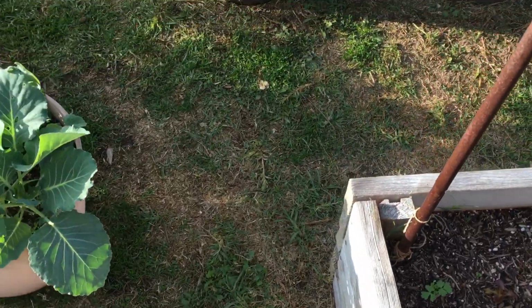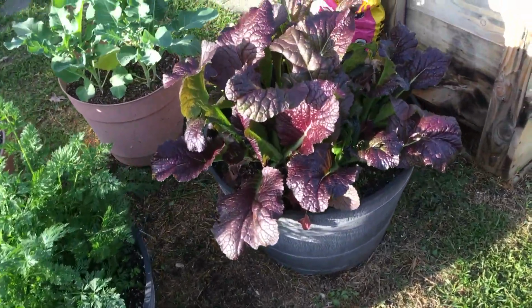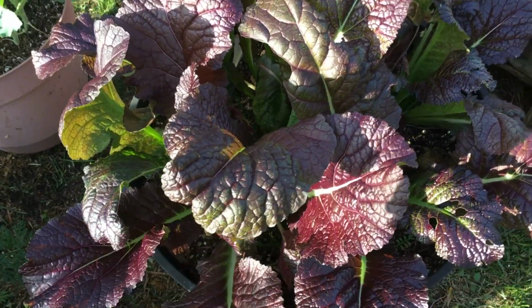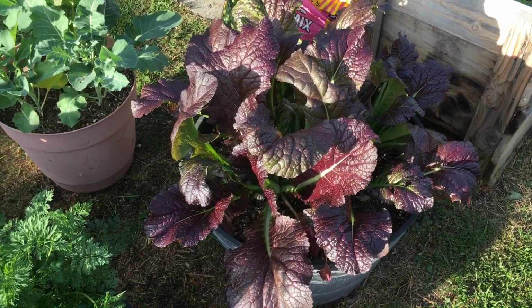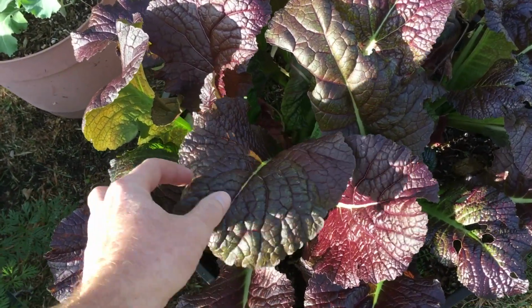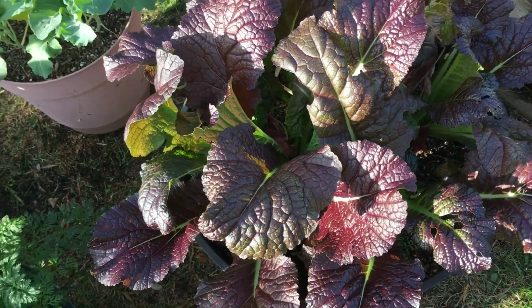So I bought a whole bunch of new seeds, the lettuce being some of them. I also got this red mustard. This is really good. This barrel has developed really well. I've been using these in sandwiches, and the leaves are huge. I mean, look at that, just massive.